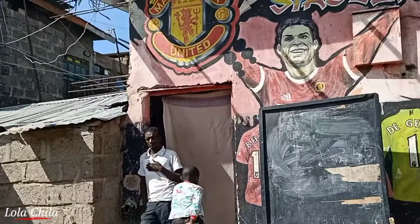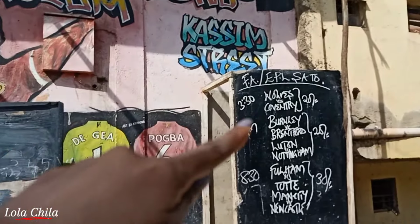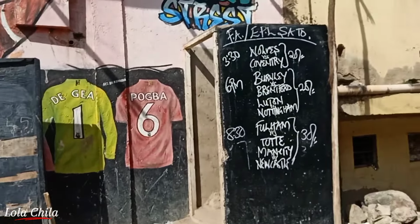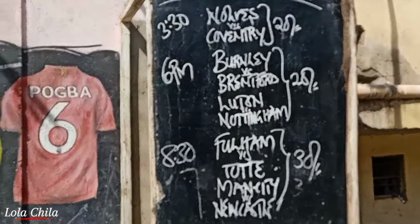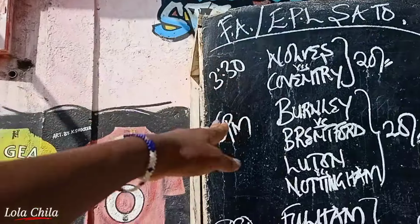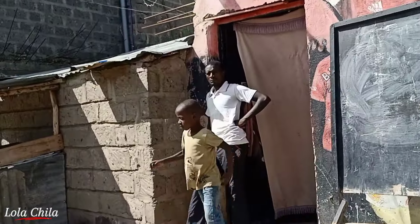Oh, so this is one of the places I was telling you about. You see how it's decorated, everything there? There's a charge at the door, you pay. It's even indicated, 20 shillings or 30 shillings. Even the timings of when the games will be playing are indicated. So this is how it looks like.